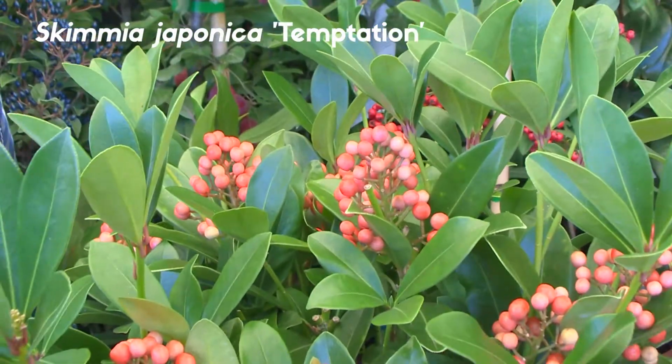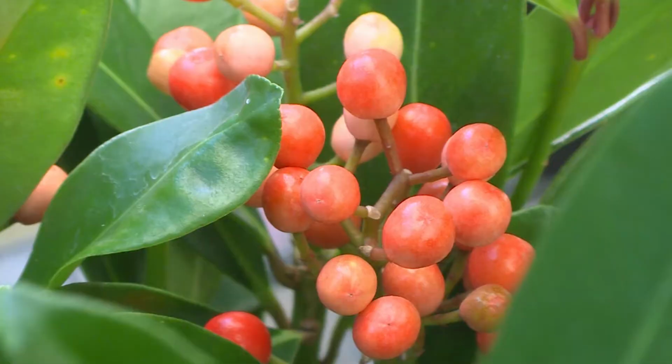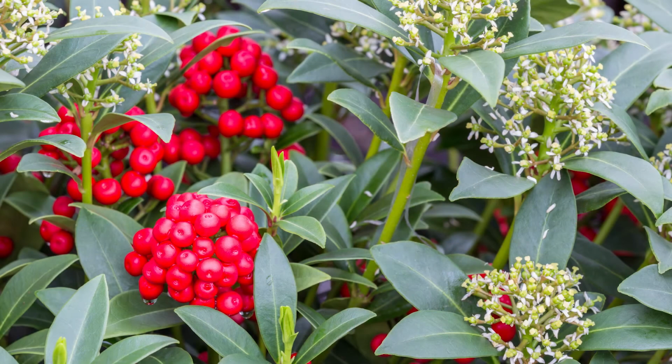Whenever you're getting berrying plants into the garden, the key thing is to remember that not all of them are poisonous, but eaten in sufficient quantity, they can cause upset stomach. So always be very careful and read the label. Some berrying plants as well need a male variety to pollinate with the female to create the berries, so always ask at your garden centre. But there are so many different ones to choose from.